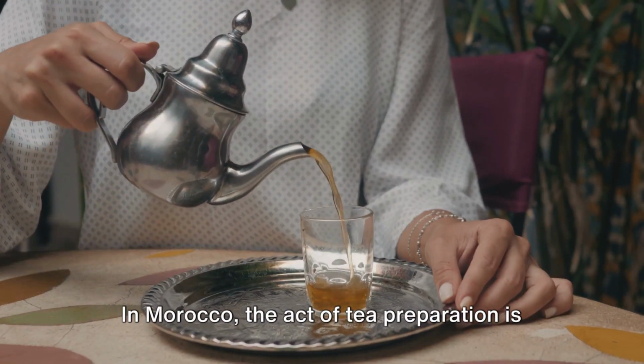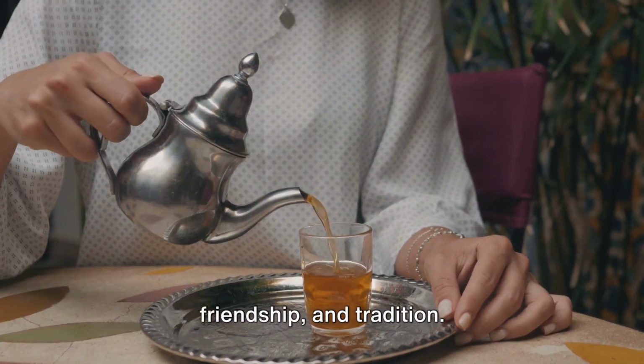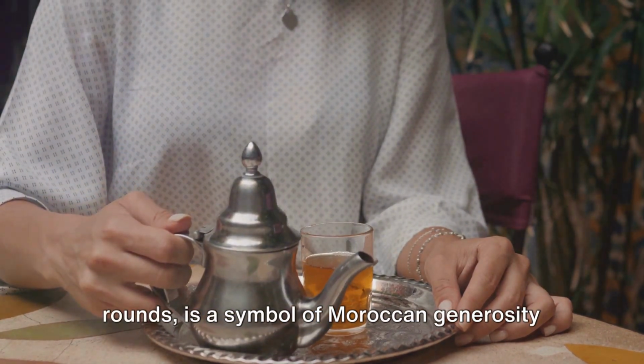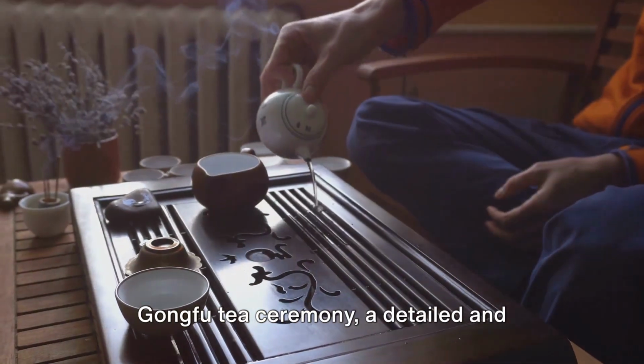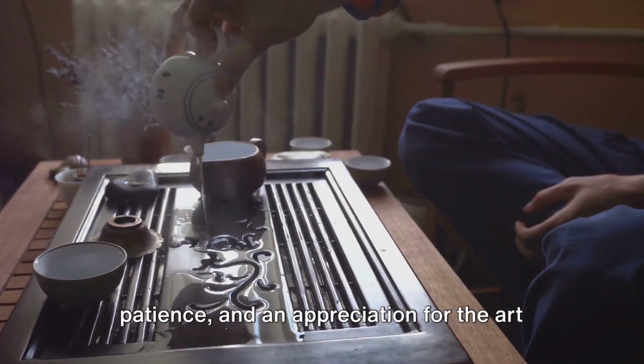It's a communal experience, served from morning until night, at street corners and in homes, symbolizing warmth and hospitality. In Morocco, the act of tea preparation is an art form and a sign of hospitality, friendship, and tradition. Moroccan mint tea, served in 3 rounds, is a symbol of Moroccan generosity and hospitality. Travel to China and you'll find the Gongfu tea ceremony, a detailed and precise method of brewing tea. It's a practice that requires skill, patience, and an appreciation for the art of tea making.